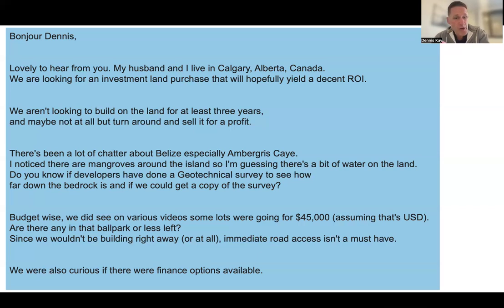Regarding budget, they're talking about a budget of around $45,000. And yes, that is US dollars. Almost all real estate websites advertising Belize property do have pricing in US dollars.